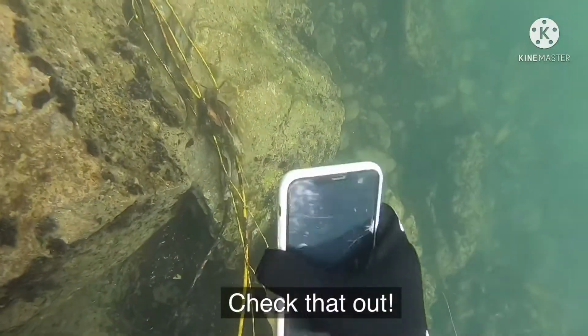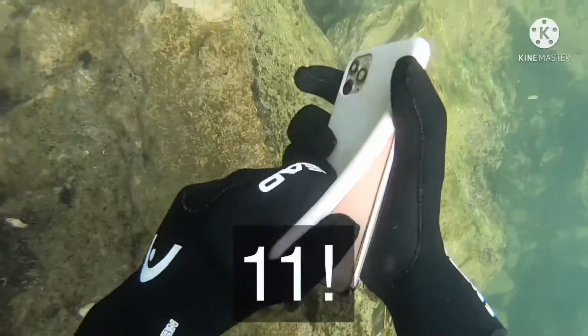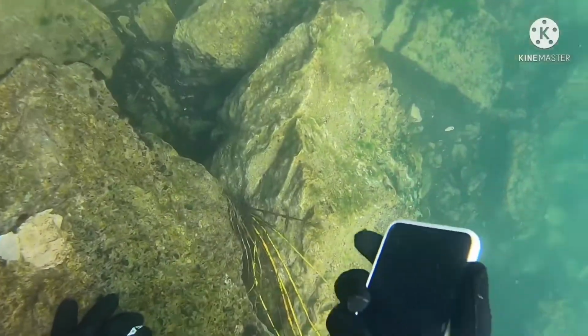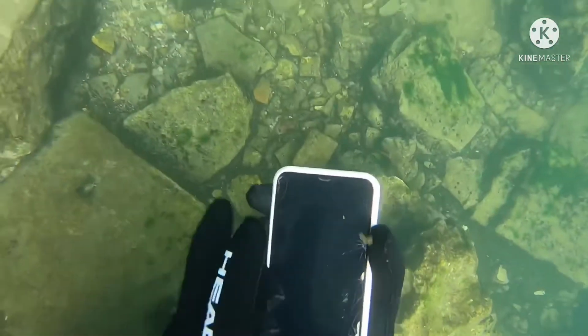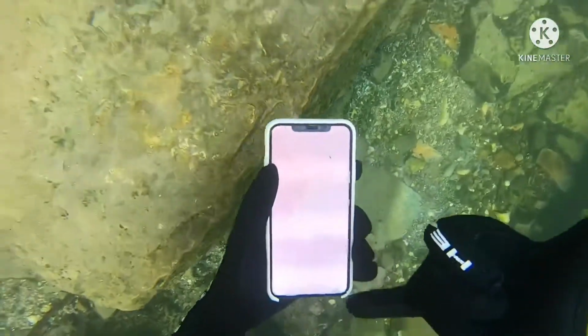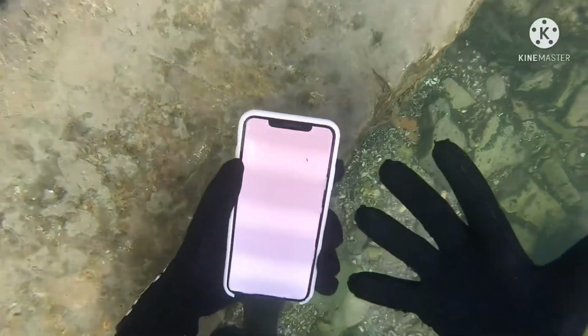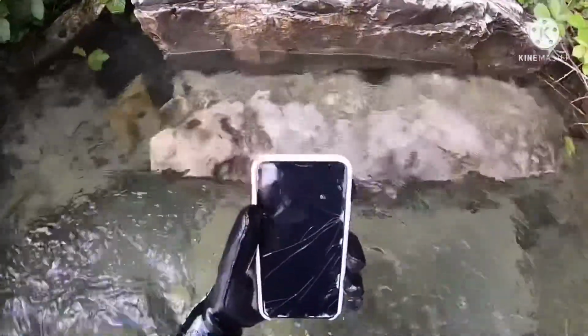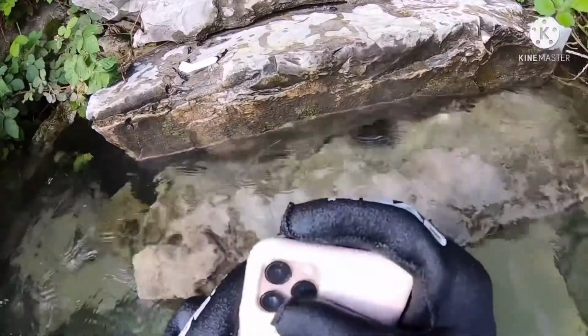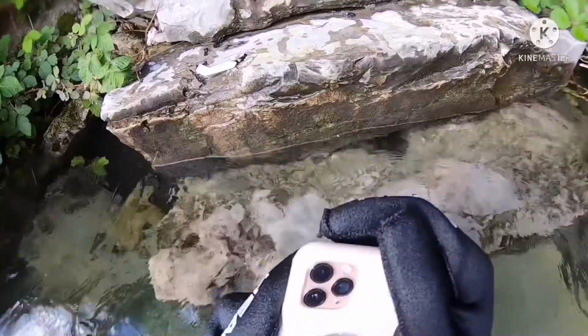Check that out. What is it, 11? 11. Woohoo! I can cook. Oh god. Is that awesome? Yes! Doesn't look too good at this point. I don't know if there's water inside yet, but I'm gonna take it home, dry it out, and see what to do with it.